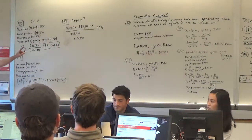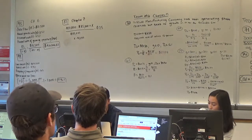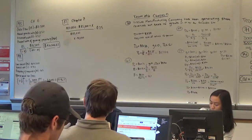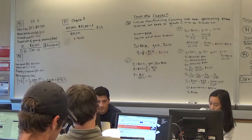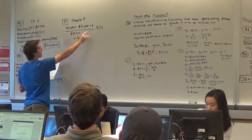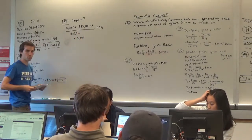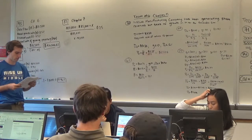So for 35, chapter 7, it gives you pretty much everything, and then you have the equation where you solve for x. So these three are given, and there's x, and then you just plug it into your... Yeah, and could you just read the problem so that we can follow along?